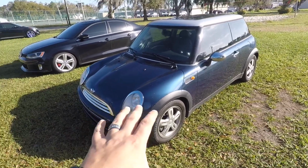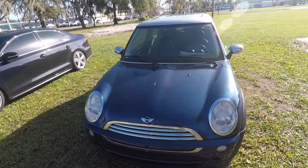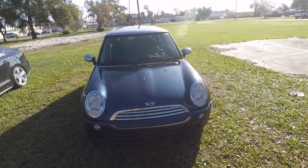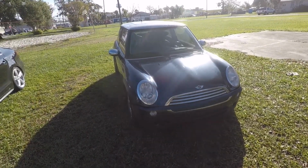So yeah, pardon the bugs and it being dirty and all that. I gotta figure out somebody who can clean it. I don't know if there's anyone out there that can do it. That was a joke, people. You all know that I like to keep my vehicles clean for the most part.